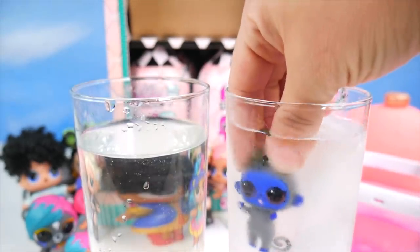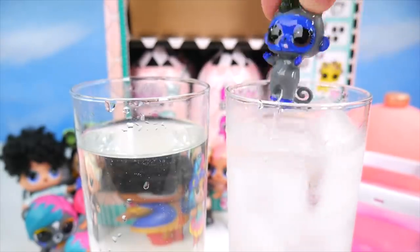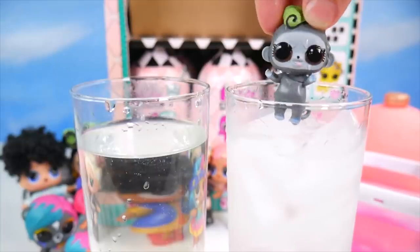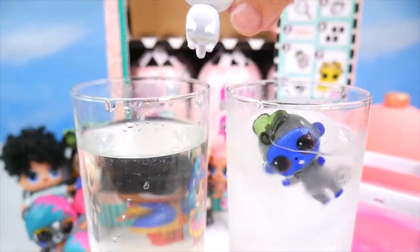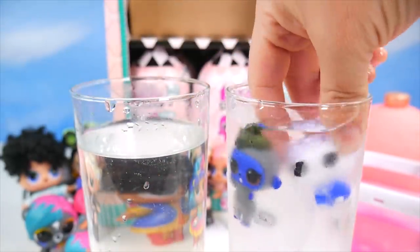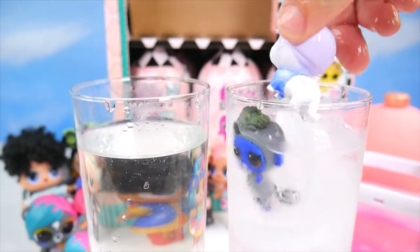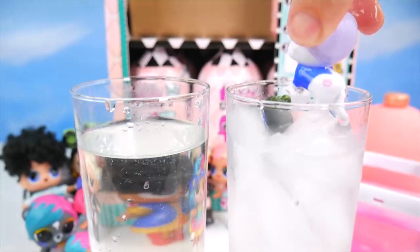Whoa! The face and hands, ears, paws turn blue. Okay, light blue in the warm water, but in the cold water, dark blue. And let's check out the great ferret. All white still. Ooh, you've got a little blue tuxedo. And a little kiss. That's super cute.